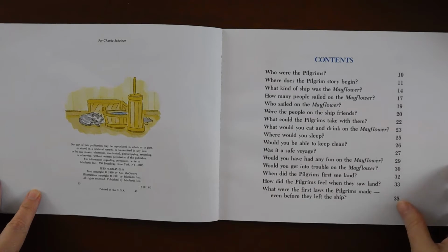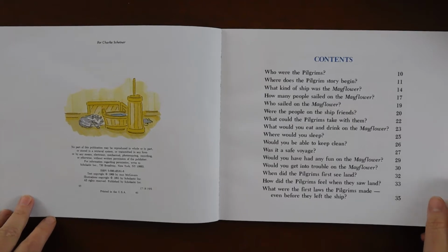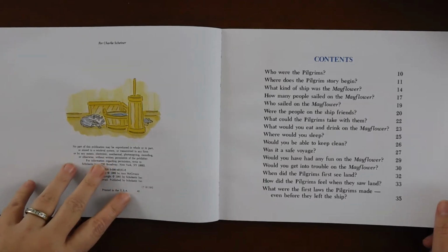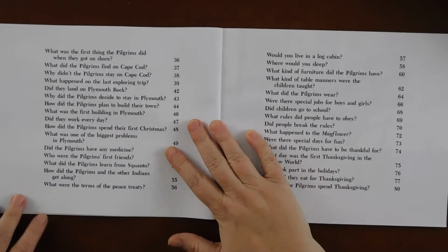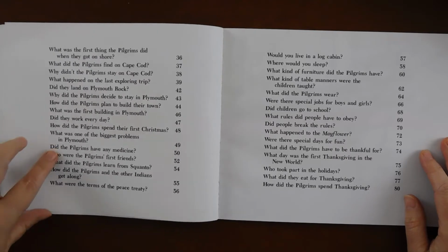What kind of ship was the Mayflower? How many people were on it? Were the people on the ship friends? What could the pilgrims take with them? What would you eat and drink while you were on the Mayflower? Where would you sleep? Would you be able to stay clean? Was this safe? Could you have fun? And then we get to what was the first thing the pilgrims did when they got on shore? What did they find on Cape Cod? Why didn't they stay there? And it just carries on like that.